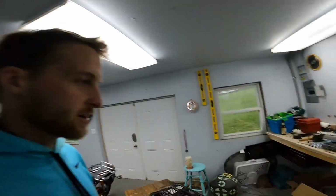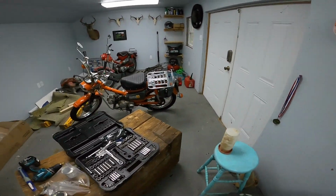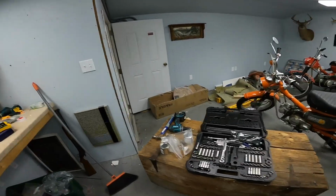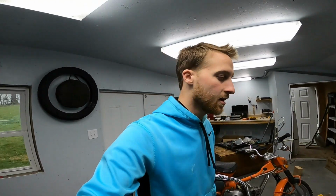This is just terrible. I got stuff everywhere. I got all my tools. I don't know. Everything's just laying around, dirty, messy. It is just nasty. So today's project is just cleaning this up, making it look nice.